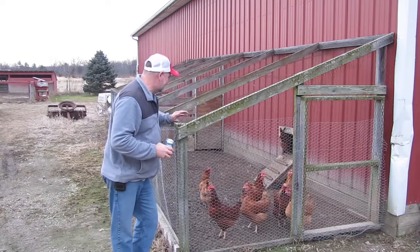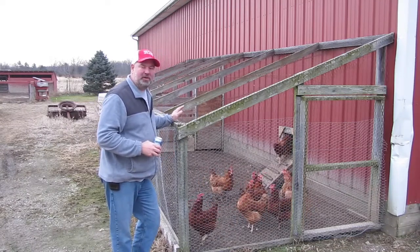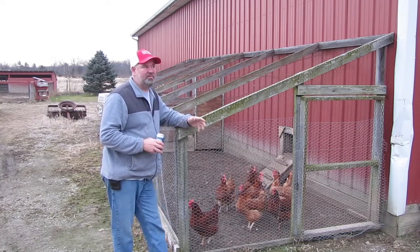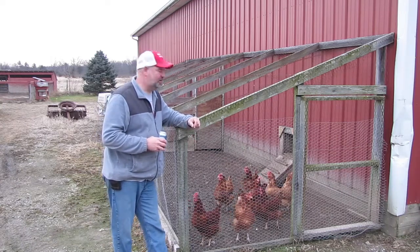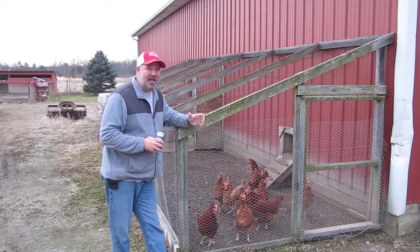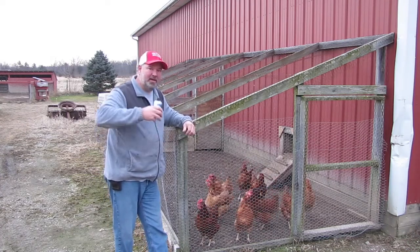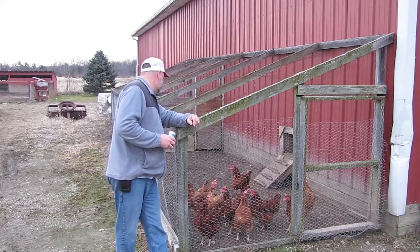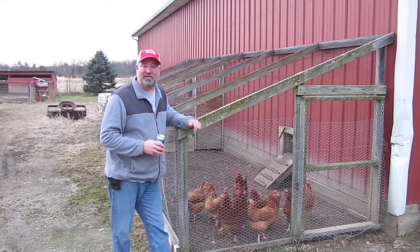Even the girls are liking this warm weather. They usually slow down on egg production December, January, February. I think I got 16 hens. And we've been getting 8 to 10 eggs a day. But with this warm up, it kicked them back up a little bit to about 14. Another nice thing about being in the 50s in February.